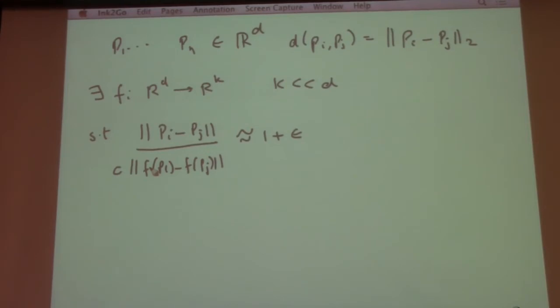So does the statement make sense? The claim that we're making is that I can take points and project them down into a lower dimensional space, so that all my distances, the thing that I care about, are roughly preserved. When you say the distances you care about, are they pi minus pj, or f of pi minus f of pj? Both, right? So pi minus pj is the distance in the original space. f of pi minus f of pj is the distance in the target space, which is also Euclidean. So I want to say that the distances in the target space are more or less like the distances in the source space.